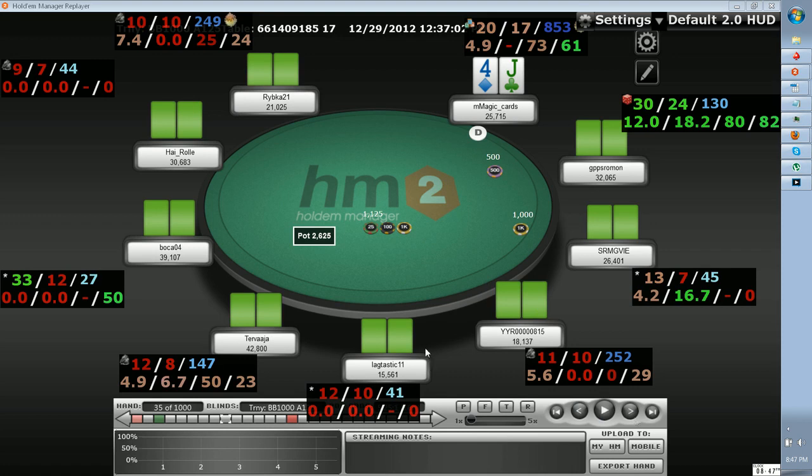But I think it's important to make sure that you go through all of your hands and not simply skip past hands that you may just realize you'll fold pre-flop.